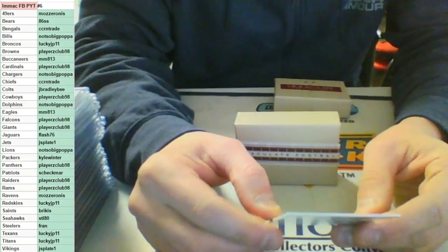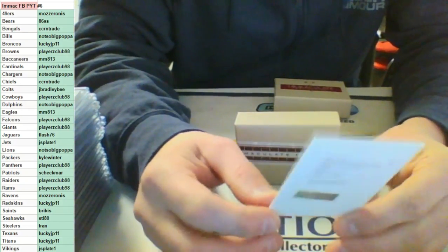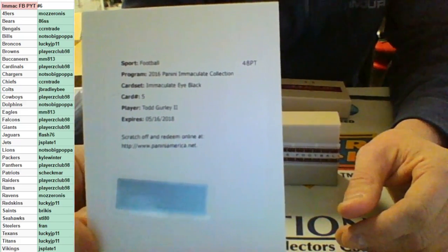Redemption Immaculate Eye Black. I don't know what the regular one's numbered to, probably 99. Card number 5, it's a nice one for the Rammies, Todd Gurley. Todd Gurley for the Rams. Going to Players Club. Having a nice break. Todd Gurley Immaculate Eye Black Redemption.